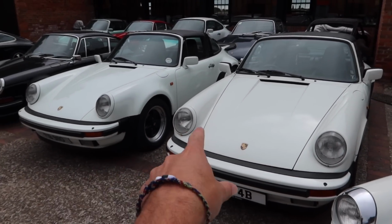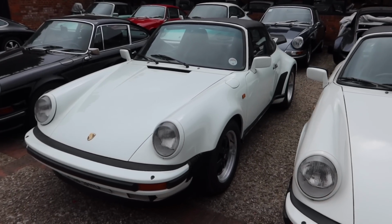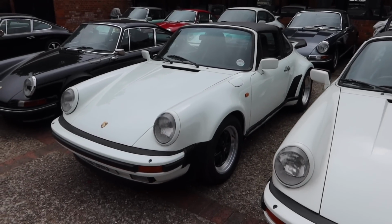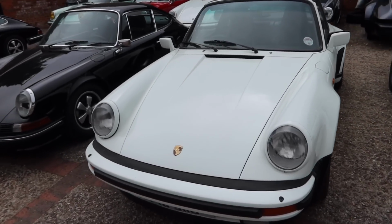One of these is for sale. I think it's that, because it's got the wide arches, so that's the Super Sport. That's for sale as well. So it's basically like mine, a Targa as well, except it's got the wide arch kit like the Turbo has, because it's a Super Sport, and I think it's got an uprated engine as well.